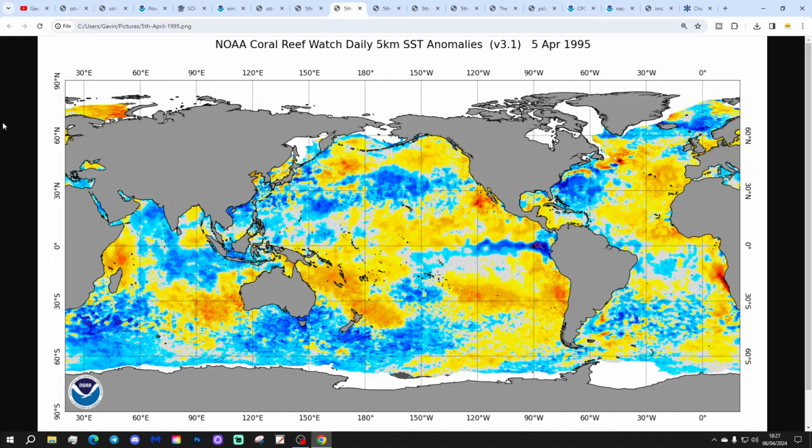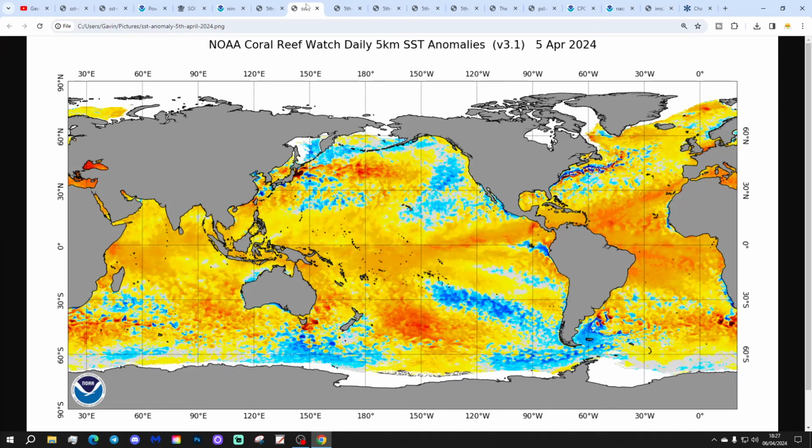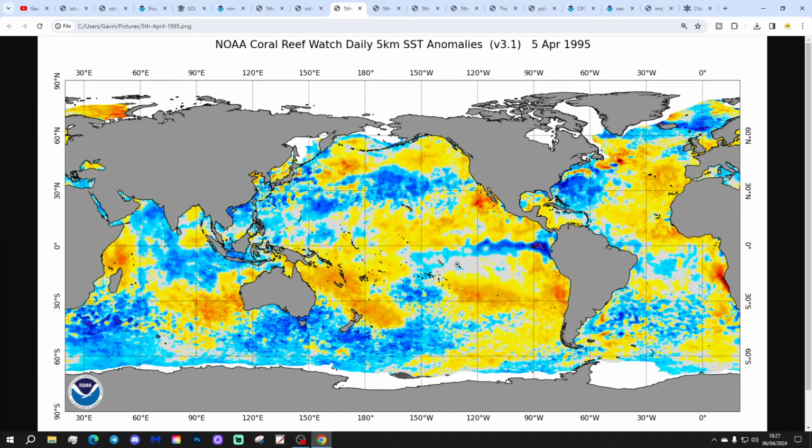So the next one is 1995, interestingly. That also is much more advanced with the La Nina in the eastern portion. Anyway, it's still a bit of an El Nino signature for the central western portion. But overall, more advanced with the transition from El Nino to La Nina compared to what we see currently.